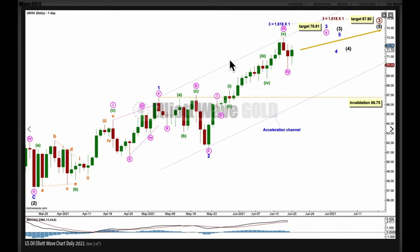Draw this channel around intermediate 3 using an acceleration channel technique from the end of minor 1 to the last high, and then place a parallel copy on the end of minor 2. Keep redrawing the channel as price continues higher, and when minor 3 is complete, that'll be drawn using Elliott's first technique. And then it may show where minor 4 may find support about the lower edge if it's deep enough or time consuming enough. It may also end about midway within the channel.